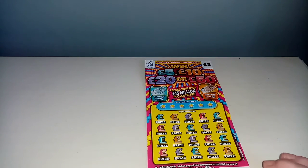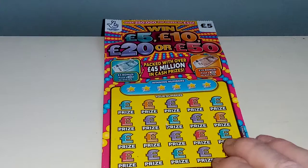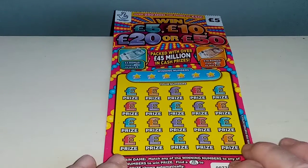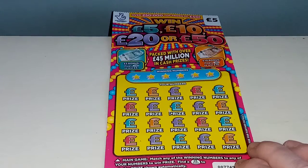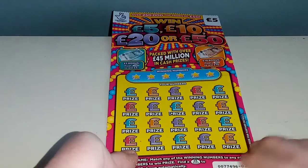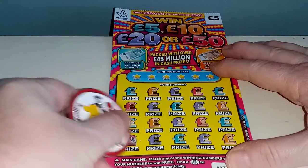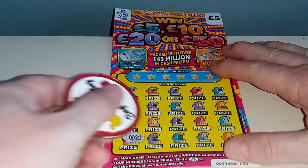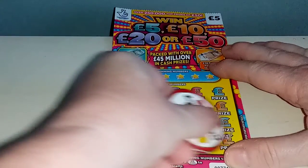So, let's zoom in a bit. Zoom, as in zoom. Well, it's like, if I get a £5 here, or a £10 here as well. So, what we've got to do, we'll scratch in. Let's scratch the numbers first, let's go. Number 2, 37, 21, 8 and 14.